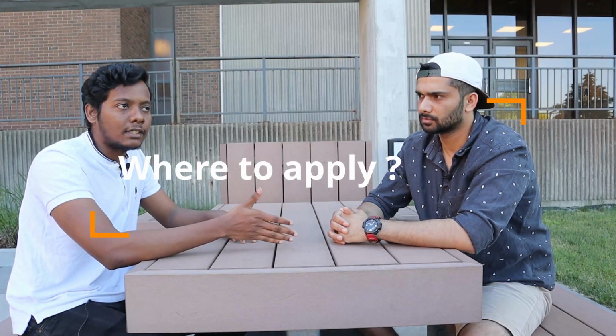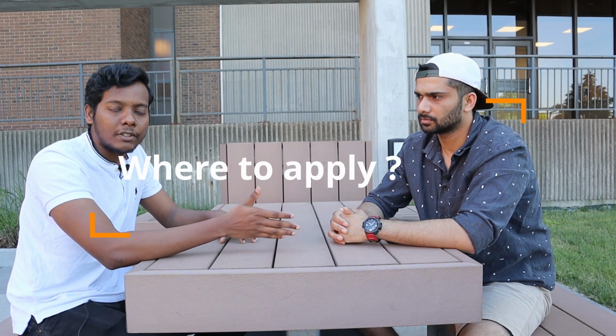So in the first section, you will have about 3 weeks of job postings. In the first week they will announce a set of postings. You will look into the postings. Specifically for your program, there will be a list of companies who would like to recruit co-op students. They'll give you 1 week to post all your resumes and cover letters back.